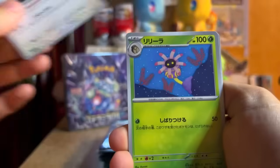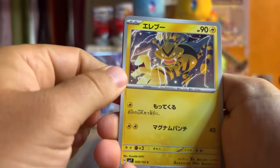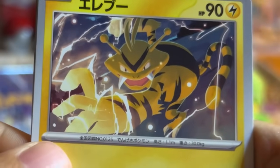We got ourselves a Dubwool. Got ourselves a Lilleep. Got ourselves an Electabuzz. Really, really close to the camera, too. It's a little scary.